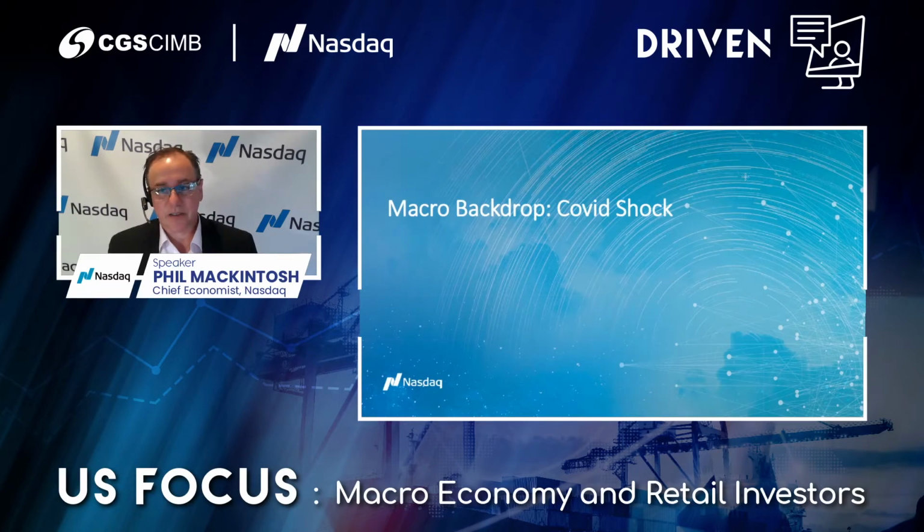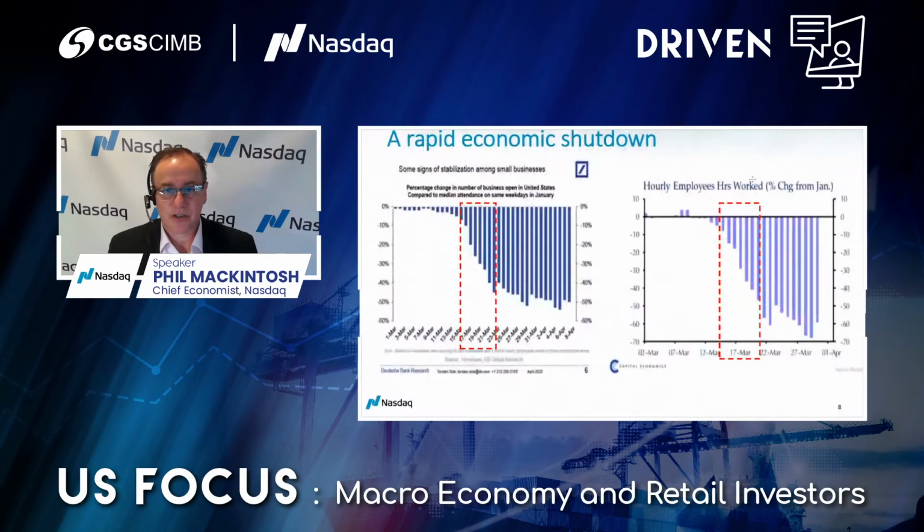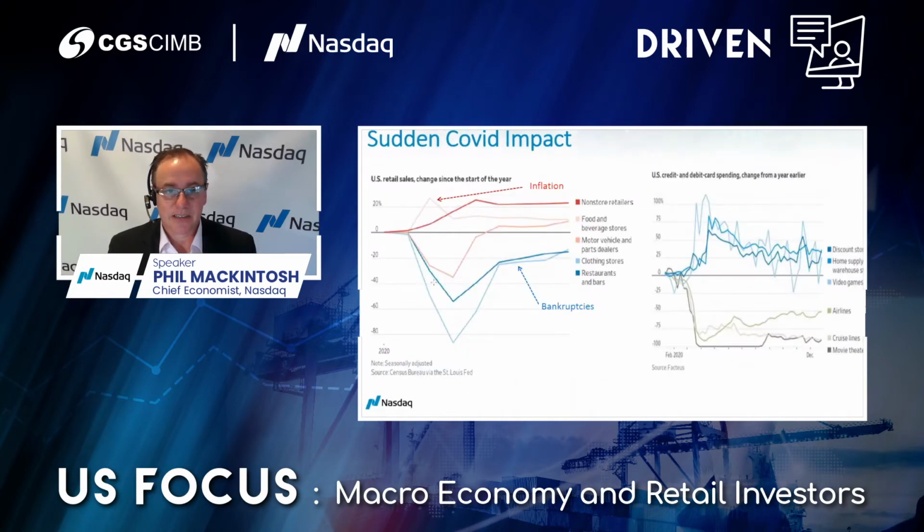So let's talk about the macro backdrop of the COVID shock. Why would that matter to retail? I think the right place to start is two data points like this. The chart on the left shows the number of small businesses that were shut down in that 2-week period of March when we went into lockdowns in the US. Almost 50% of businesses had closed, and that meant that almost 50% of workers had no work to do, whether they'd lost their jobs or were on unemployment benefits. There was a dramatic decrease in hours worked and a dramatic shutdown of businesses. So what you saw from an economic perspective was pretty dramatic.